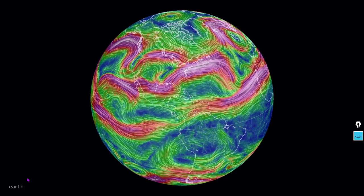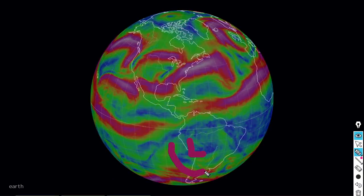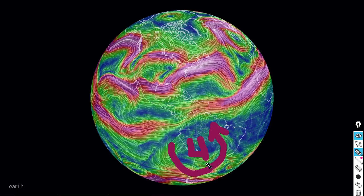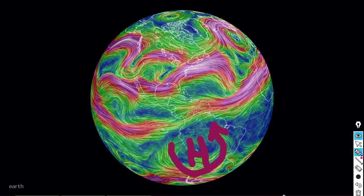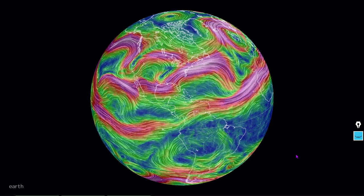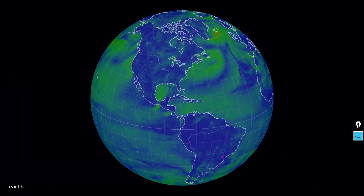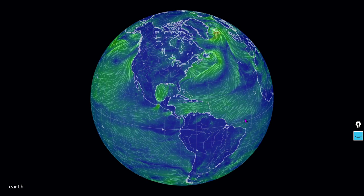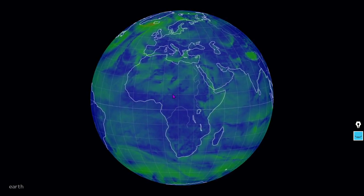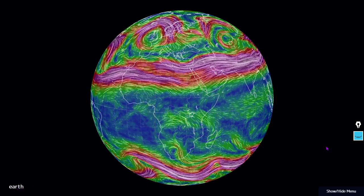And a huge upper level low here. So that's a huge, an upper level high rather. That's an upper level high. That's a counterclockwise rotation over the southern hemisphere there. And here are the surface winds of the western world. Strong offshore winds in the Gulf of Mexico there. Surface winds of the central world looking like this. And these are the jet streams.